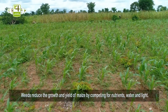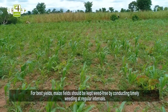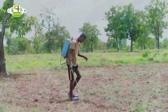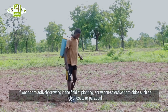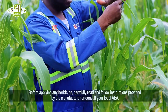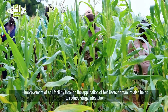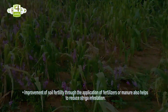Weeds reduce the growth and yield of maize by competing for nutrients, water, and light. For best yields, maize fields should be kept weed-free by conducting timely weeding at regular intervals. If weeds are actively growing in the field at planting, spray non-selective herbicides such as glyphosate or paraquat. Before applying any herbicide, carefully read and follow instructions provided by the manufacturer or consult your local AEA. Improvement of soil fertility through the application of fertilizers or manure also helps to reduce pest infestation.